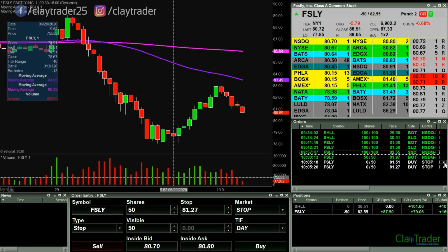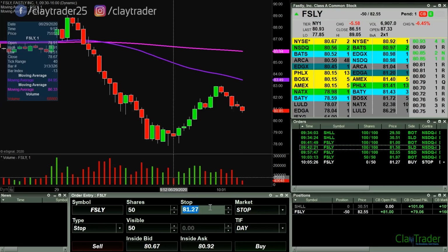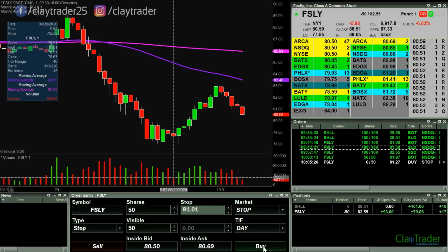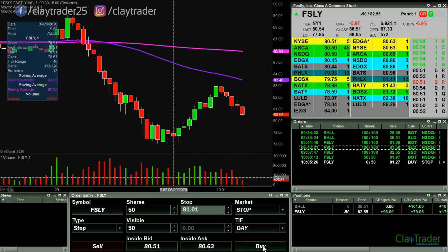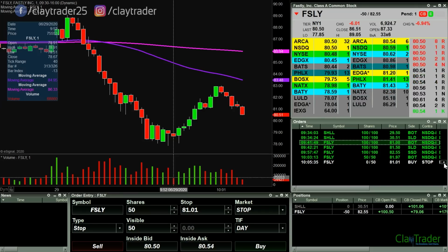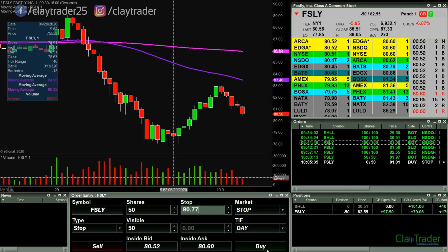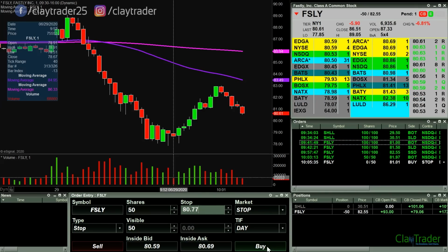Okay, I'm going to bring it down to 81.27 now. So this is fantastic. Now if it can break down through 80.50, I'll move it down some more. And that's close enough. It's knocking on the door. So just letting this thing work for me. Let's see if it can get down through.